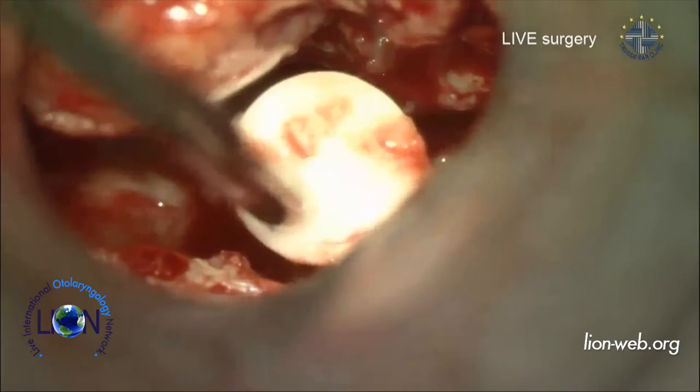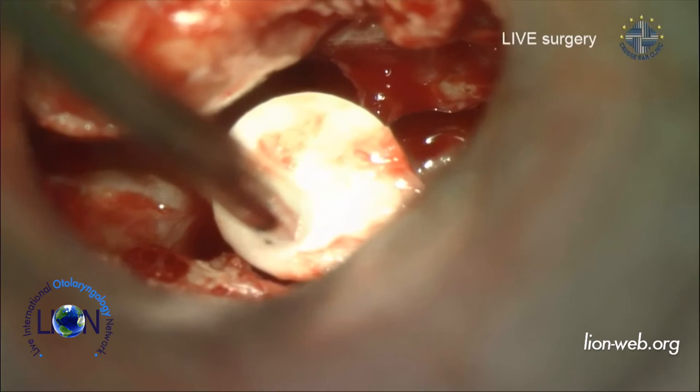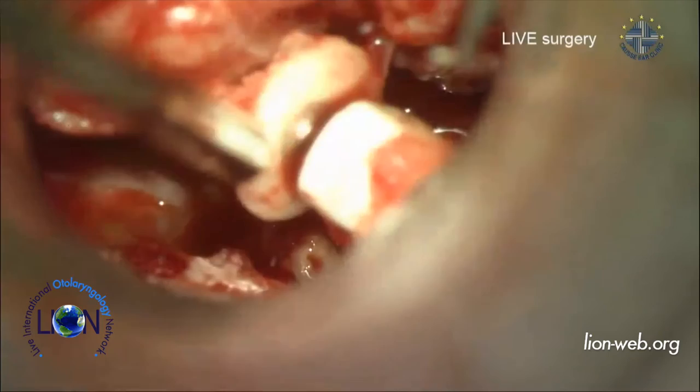So I'm now removing the prosthesis. It should be okay. Just the important point for the trainees who are watching on the internet is the dissection of the distal end of the prosthesis first. Off the stapes, because it's much, much less trauma to the stapes. Yes, it's true.